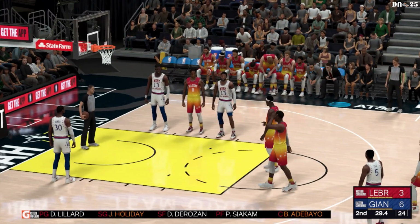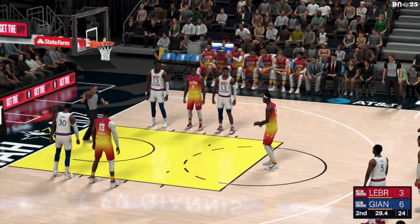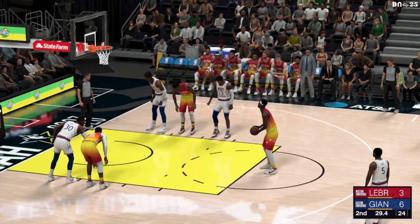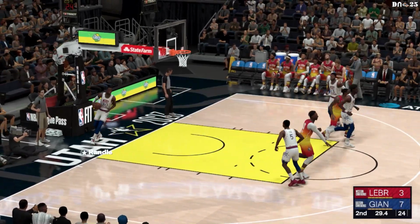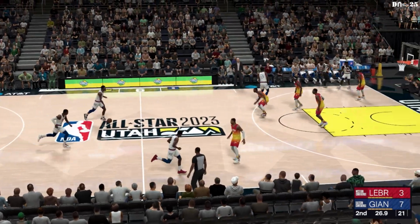Bam Adebayo is checked in for the East. Holiday comes in for Shai Gilgeous-Alexander. And so he hits both. And you really can't say enough about his composure in the big moments, as cool as they come.